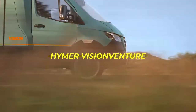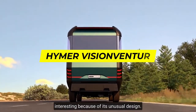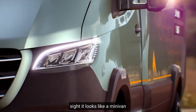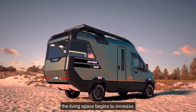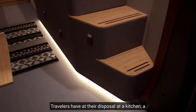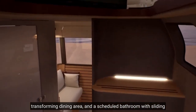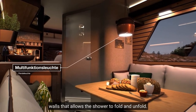HYMER Vision Venture. This motorhome is primarily interesting because of its unusual design. It's extremely compact and at first sight, it looks like a minivan. But once you stop the car, the living space begins to increase. The roof rises, giving access to a double bed. On the first floor, travelers have at their disposal a kitchen, a transforming dining area, and a separate bathroom with sliding walls that allows the shower to fold and unfold.